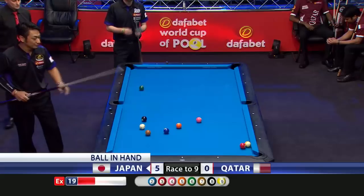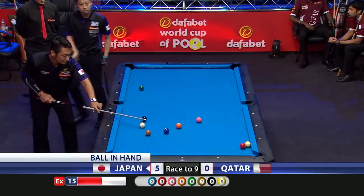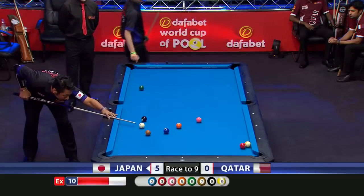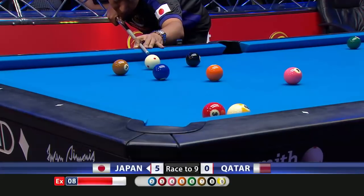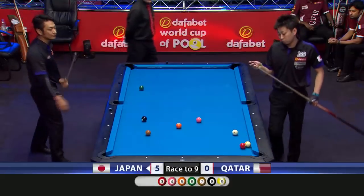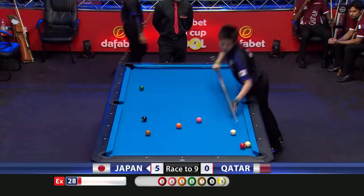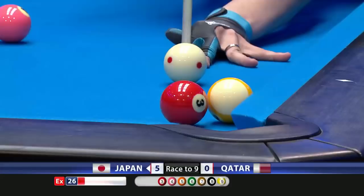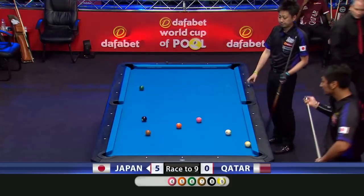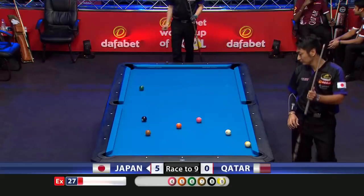Forced to rush as they didn't have the extension in hand. Asher Hussein had used it previously. The 3 very close to the 9, but there's enough of it to pot it. No sweat there. Just marginally short of where he would have liked to have been.